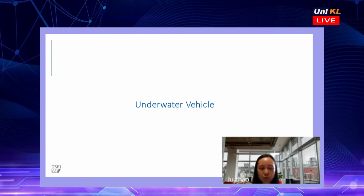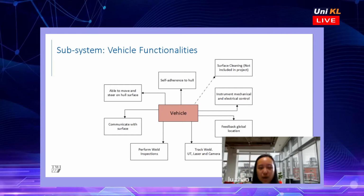The first one is the underwater vehicle. If I break the vehicle function into more details, it needs to be able to do the following. It needs to self-adhere to the hull. It's able to move and turn on the side of the ship. It needs to have communication with the surface. It needs to be able to carry the systems to track the weld and to perform the inspection. It needs to feed back to the topside surface where I am.